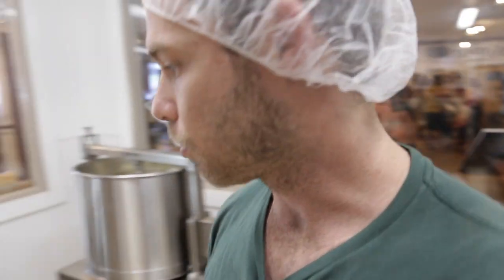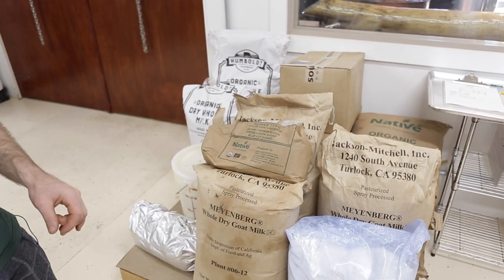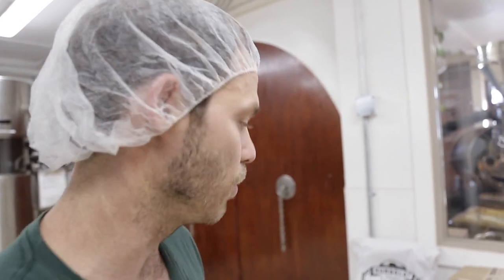And so we keep raw materials here. We're almost out of sugar, we're almost out of milk powder. All of that comes from the mainland, and this is something that's really difficult in Hawaii. We have really long lead times, so we have to order sometimes 2 months in advance in order to make sure we have the inventory on hand when we need it. And it's just constantly an issue we deal with.